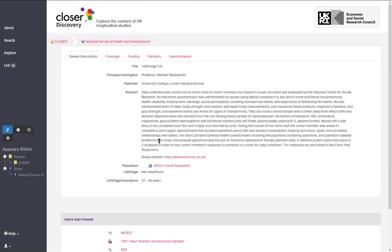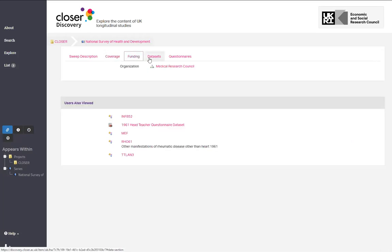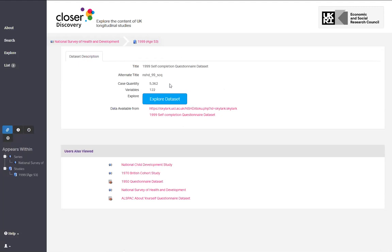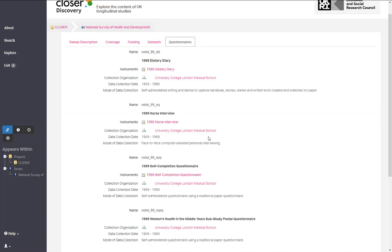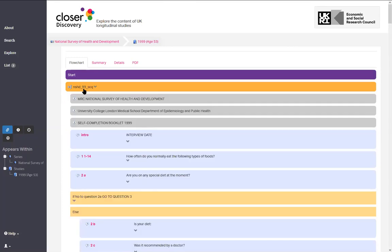including the life stage, population, what kind of data was collected, the coverage in terms of time and geography, the funders, the data sets, including what type of data was collected. And if we click on one of these, this will take us to the data description view that we saw earlier. If we go back and go to questionnaires, this shows the data collections which have taken place, which includes when it took place, the method, who collected it, and the instrument that's associated with it or questionnaire. So we can click on that, and that takes us to the instrument view that we saw earlier.